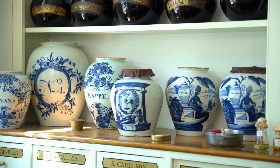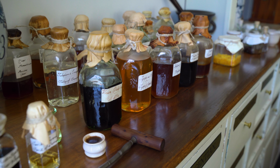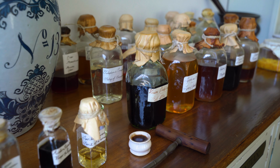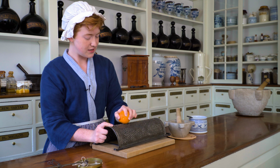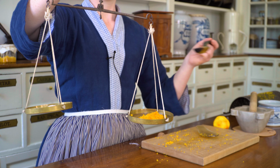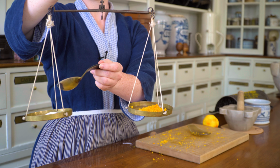You're also going to need medicine in order to practice either physic or surgery, and that would be the practice of pharmacy. But we don't call anyone a pharmacist at this point. We're using the term druggist typically, someone who's making and selling medicines. Well, apothecaries are making and selling medicines, but they're also diagnosing and prescribing treatment. And many of these men are also doing surgery.